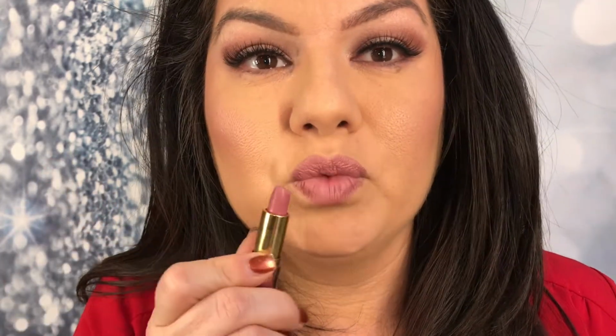It is very much like what you would think of mauve. Like the perfect pink mauve. Let's see if it matches. So if you think perfect pink mauve, think perfect purple mauve when you think of this color. It feels good on the lips. I like it. Not drying, hydrating, and it's a beautiful color.